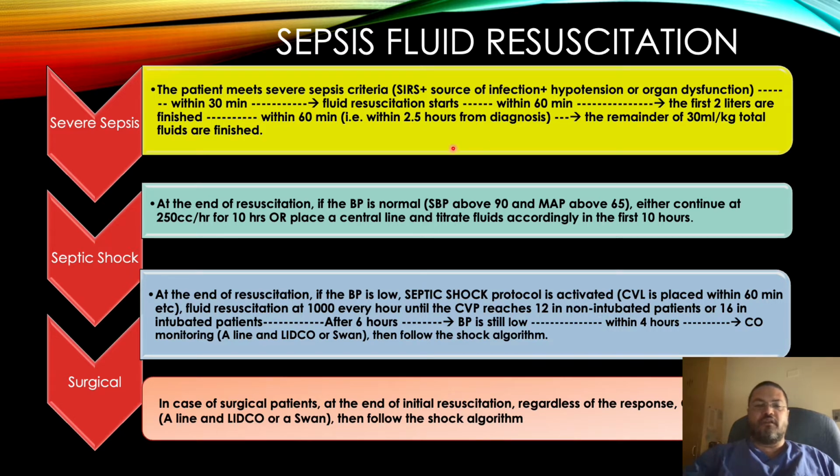It's SIRS criteria, two SIRS criteria, plus a source of infection, plus hypotension or organ dysfunction. When that is presented, it's an emergency, a medical emergency. Within 30 minutes, we are allowing people 30 minutes. It should not be 30 minutes, but we're allowing people 30 minutes to get their stuff together, to review the chart, talk to the family, to do all of these things and get the fluids ready. But within 30 minutes, the first drop of fluid resuscitation should start.